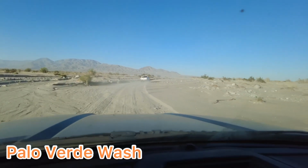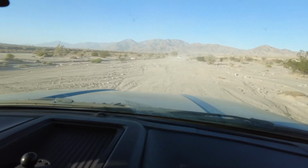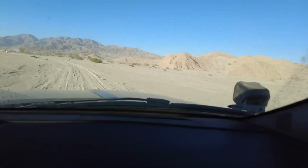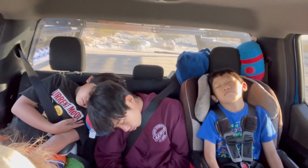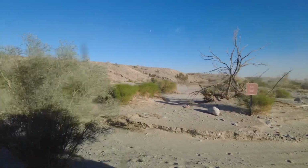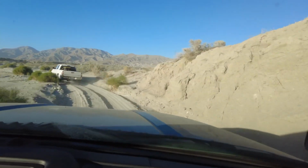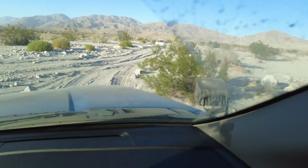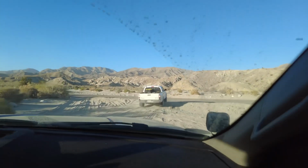Palo Verde Wash would be our next turnoff. This section was not as dusty and pretty smooth, so we were able to pick up the pace a bit. And finally, Ella Wash will take us to Highway S22. And just like that, Highway S22 popped out of nowhere.